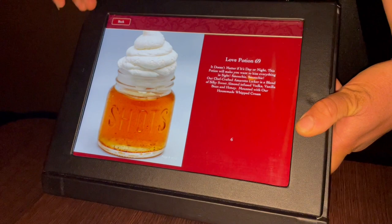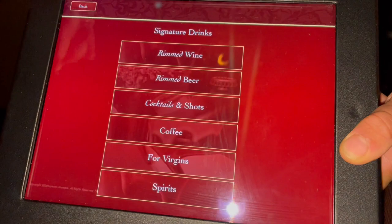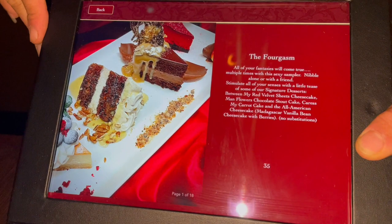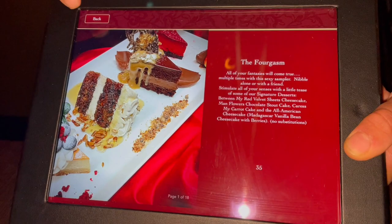Also extremely popular on our menu, our Love Potion 69. This is our house-made amaretto on the bottom with our almond infused whipped cream on top. The perfect pairing, the amaretto is sweet and smooth and the whipped cream is light and fluffy. On the weekends, we do something called the Forgasm. This is a sampler platter with our vanilla and our red velvet cheesecakes, our Manflowers chocolate cake, and our Caress carrot cake, just small sizes so you can try each one. So, I'm gonna leave y'all to start browsing. Our server tonight will be Brian.